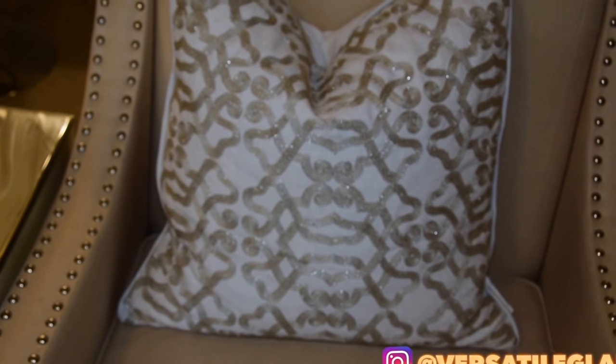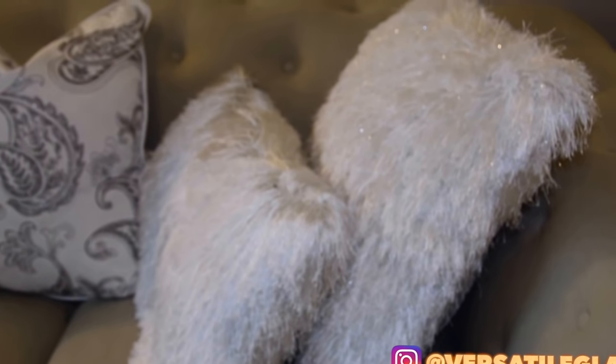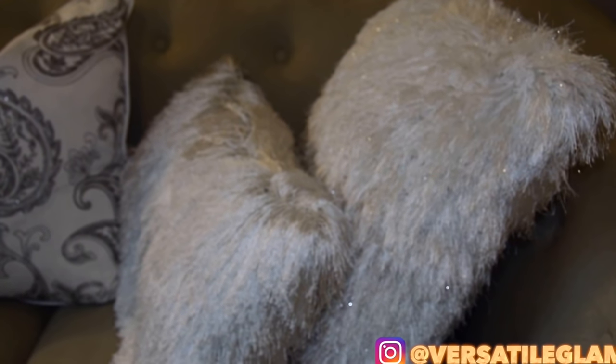So I have another one of the accent chairs here. It's the same one as the one here. And I have the same throw pillow, which I also picked up from HomeGoods. All right, and here is the beautiful sofa.